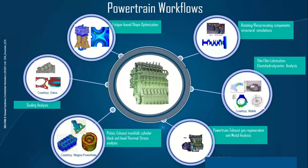Moving on to the final, that is the powertrain workflows. Again, be it rotating or reciprocating component structural simulations, all these can be done.